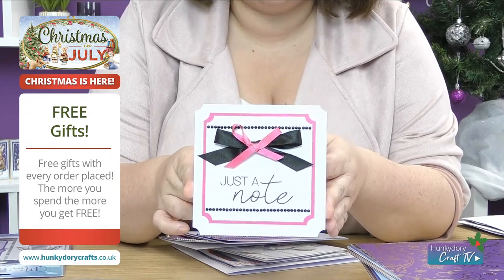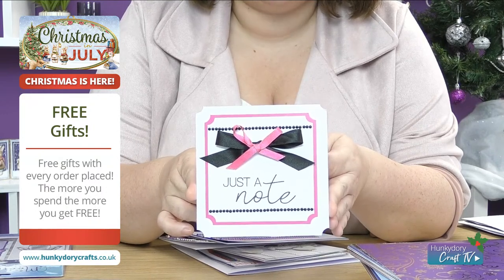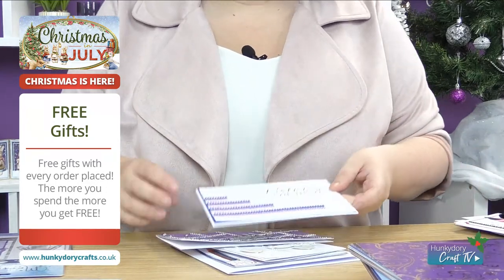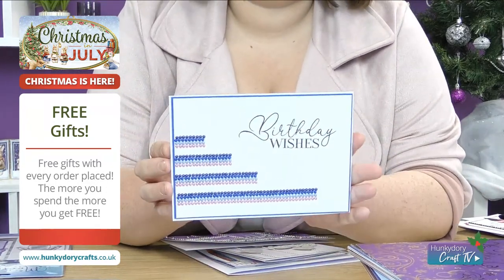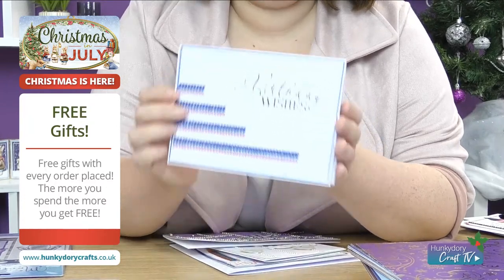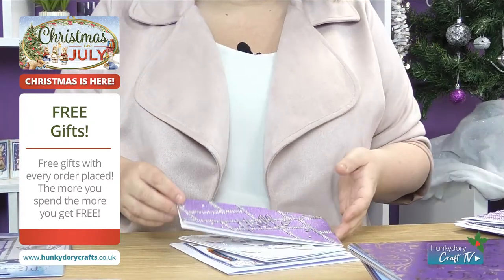So that's just cutting down a single strip and placing it across the top of the bottom. How classy does that colour scheme look as well? And then this one, it's been used as much more of a feature. Look at that, stunning. Oh, I love this next one.